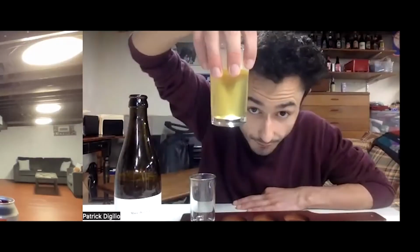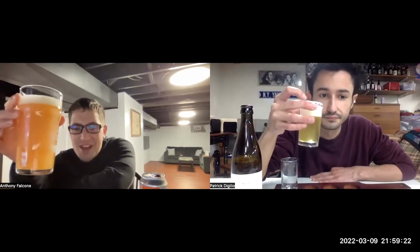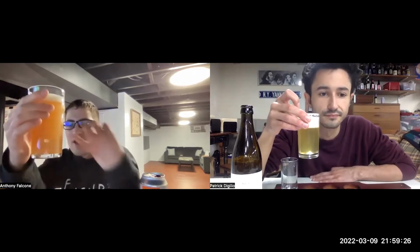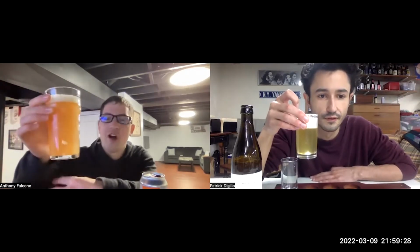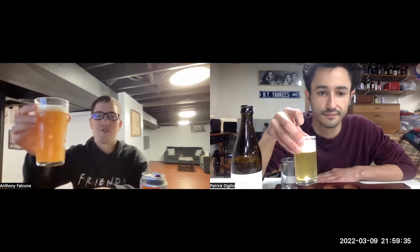What do you think of the color on yours? I like it. It's very refreshing looking. Yours actually looks more refreshing than mine does, but I like the color on mine a lot too. You can tell it's very flavorful just from the color. Yeah, yours looks very juicy. Yeah, like you're about to take a bite into a fruit. So then the next one, smell, right?